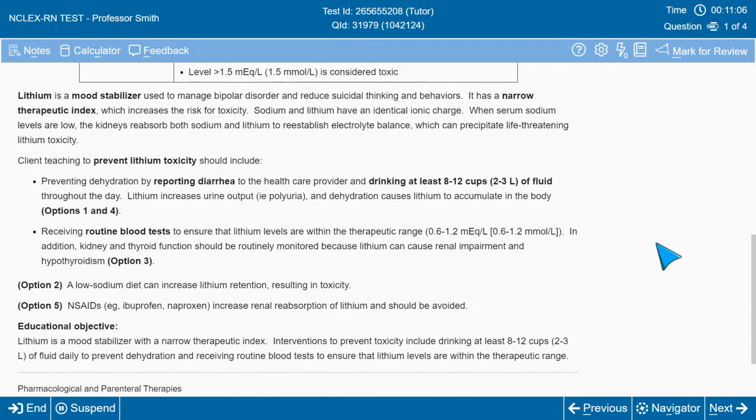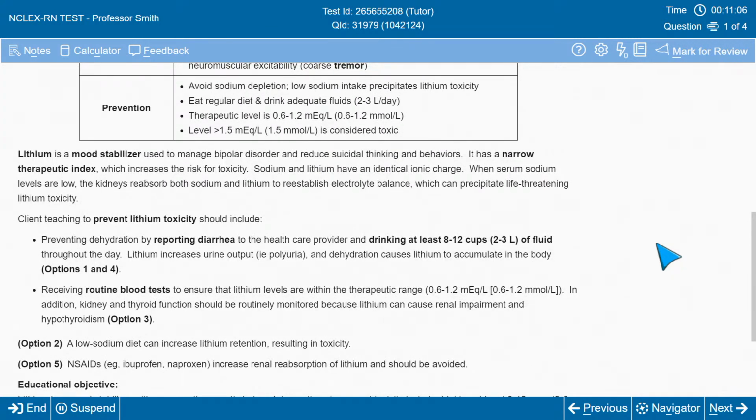With lithium, there is a risk for toxicity if the therapeutic level is exceeded. Greater than 1.5 is usually the number that we're looking for with that, and that's milliequivalents per liter, or 1.5 millimoles per liter.